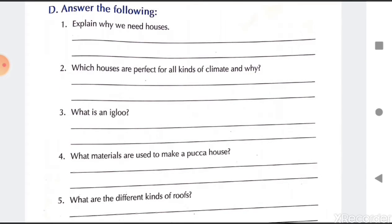Now next is question answers. Explain why we need houses. The answer is, we need houses because houses protect us from harsh weather like heat, rain, cold, thunderstorm, insect bites and wild animals and thieves and dacoits.